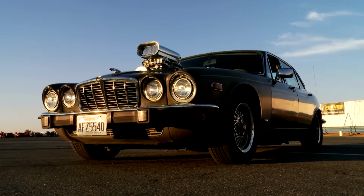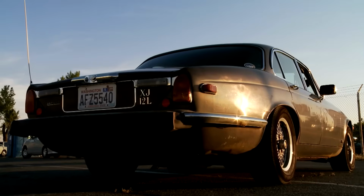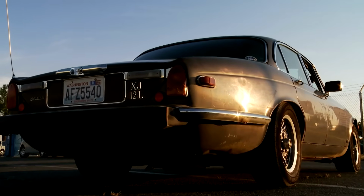She's not a drag racer. No. This is a car for bombing your way to Vegas. Pulling up to the valet and saying, park this thing in a good spot. That's what this is for. Drink, sleep, leave? Yes. Okay.